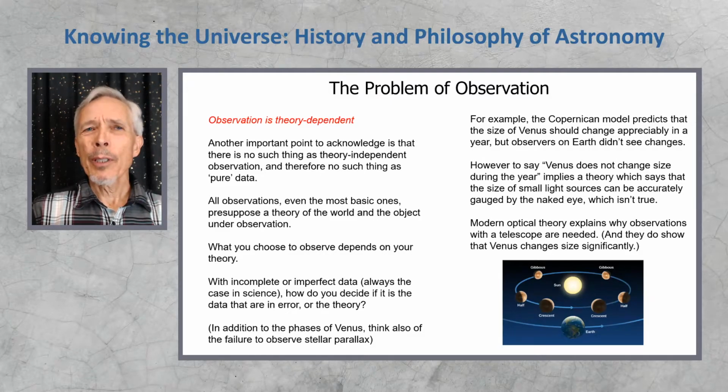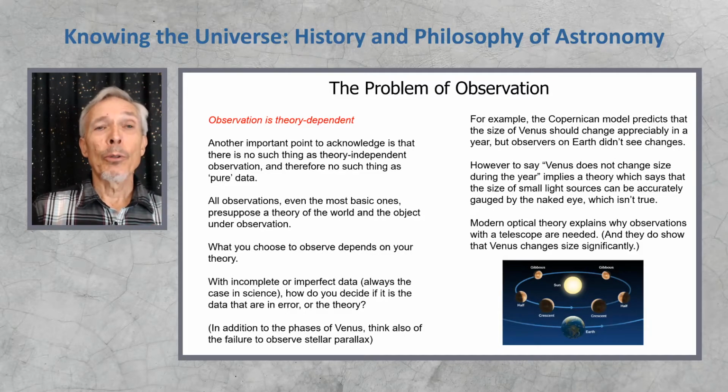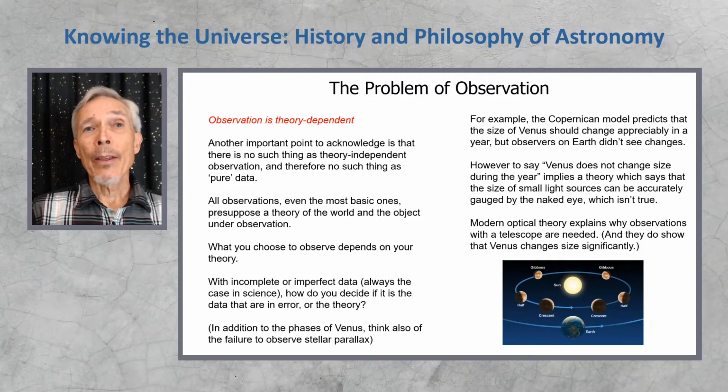So with incomplete or imperfect data, which is always the case in science, how do you decide if it's the data that are in error or the theory? Think of the failure to observe stellar parallax and how that didn't bring down the Copernican model. It just led to the hypothesis of the stars being unobservably far away. That's a rather strange process in science if you think about it.